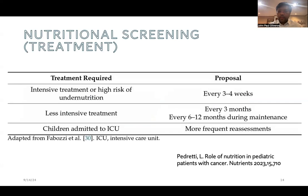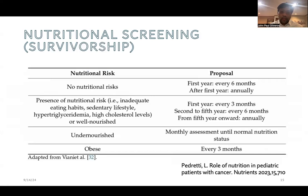So going to your nutritional status assessment. It's important to assess and reassess our patients, especially our pediatric oncology patients, if they are in intensive treatment, or if they are already at the start at high risk for undernutrition, then reassessment should be every 3 to 4 weeks. And if the patient is already in maintenance chemotherapy, we could reassess the patient every 3 months. But if the patient is critically ill, then we probably would need more frequent reassessments. Okay. And also, it depends on the nutritional risk.